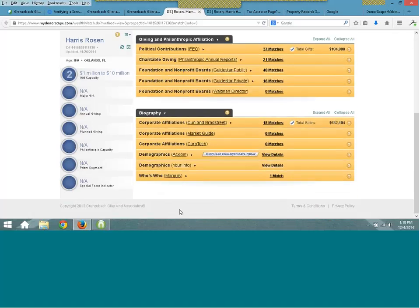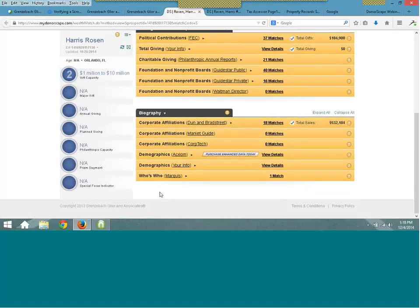I'll also point out some key information: Who's Who. Whenever I get a match, I'm going there because there are a few things I really want to find to help me match Harris Rosen. I want to know his spouse's name, which I often find in real estate. I want to know his education, because people love their alma mater and are often engaged there. And I want to know his location. Sometimes a biography is going to tell me where he lives. So I would go into his Who's Who, and I would definitely want occupation and corporate affiliations. Now through these screening results, I have a pretty good picture of Harris Rosen.